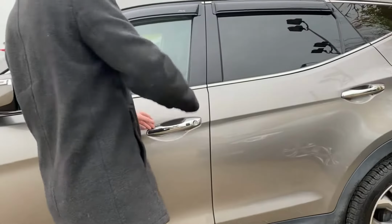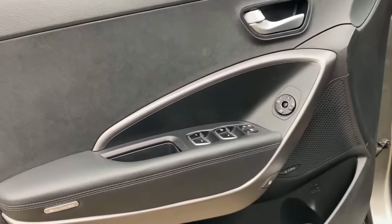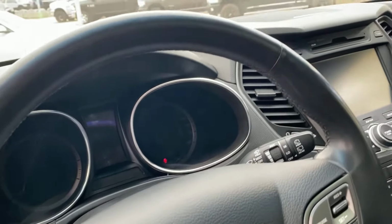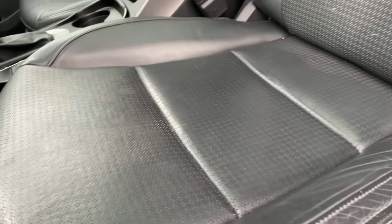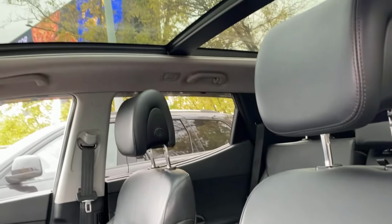We've got a sunroof up here on the top, and we've got keyless entry here in the front. Very nice, all the power options included. We've got leather seating and leather interior, along with power seating, heated seating, everything like that. 7-inch display, very nice. No cracks or tears in the leather. Very good condition, was very well taken care of.